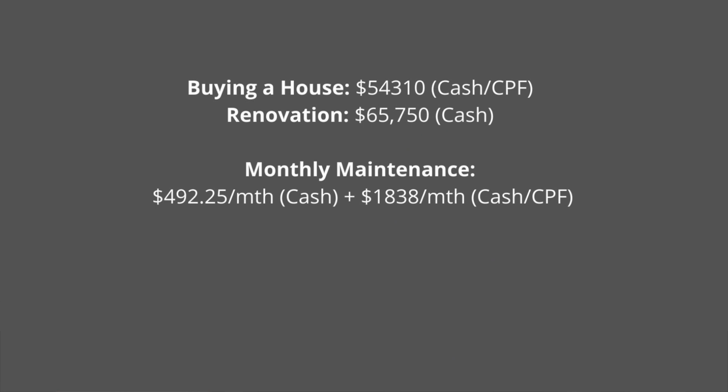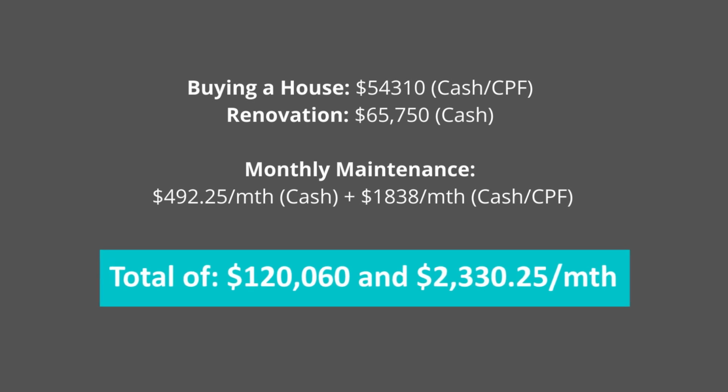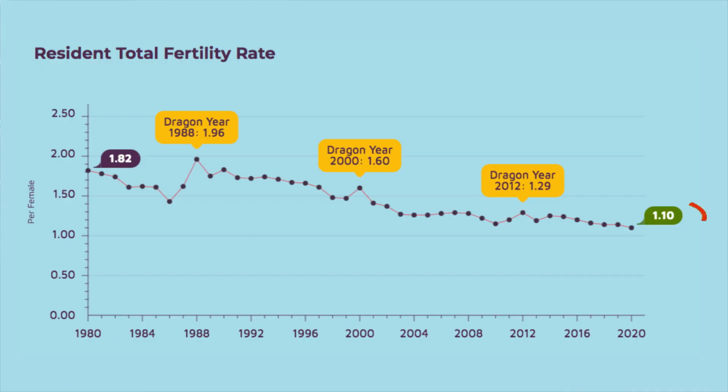With all things considered, we are looking at a total lump sum of $120,060 and $2,330.25 of monthly payment, which frankly speaking can be quite daunting unless you have a partner to share the expenses with you. This probably explains why the number of dual income families have been increasing over the last 10 years and also a contributing factor to the declining birth rate in Singapore.